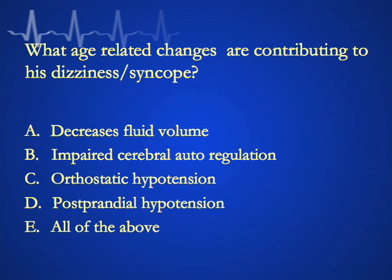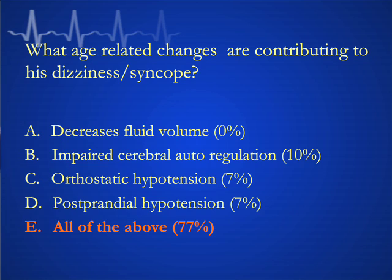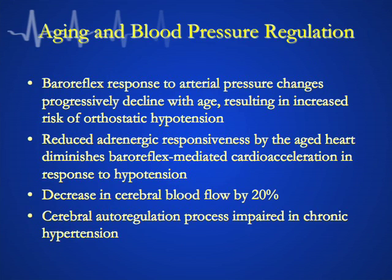Okay, so let's see. The majority of you got it right, that it's multifactorial, but I think a few of you answered B, which says all these are true, but I think all these factors can actually contribute to a patient's dizziness. So let's just talk about aging and blood pressure regulation.